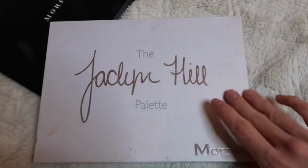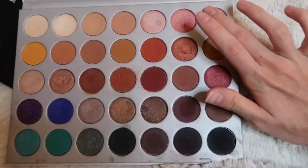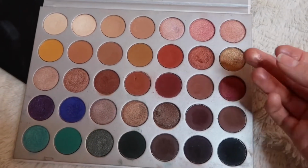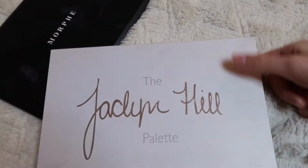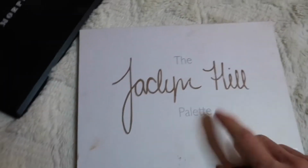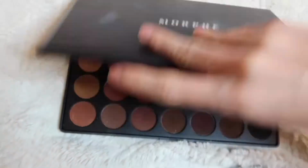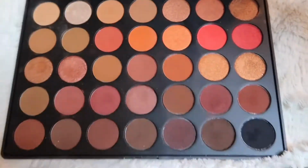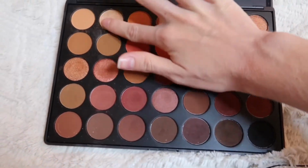And then I also have the Jaclyn Hill palette, which is amazing. Super pretty. The shimmers in this are amazing. The mattes blend out really nice, and it's also very affordable. It's like $38 for 35 shades, so it is a bit more expensive than these ones, but the formula is way better. And then I also have the Morphe 3502, which is this crazy red warm one. This one's also really good. I think that this shade is amazingly beautiful.